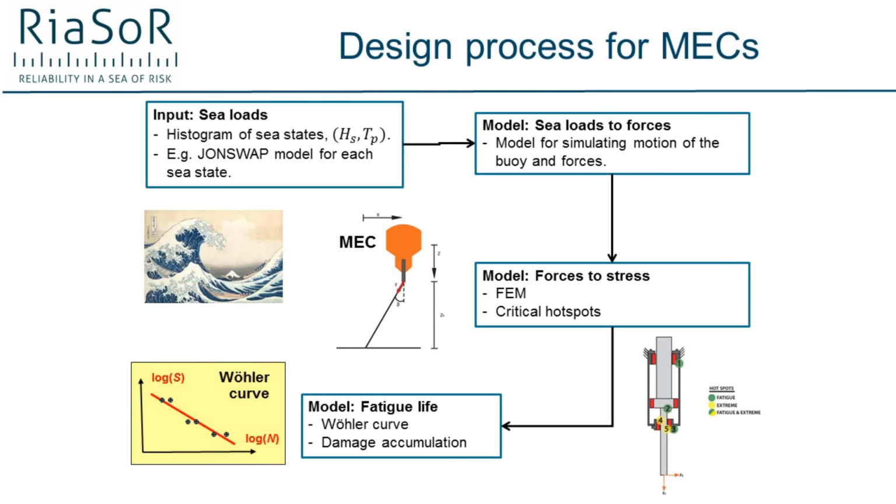So I think this is a typical design process for a component in a marine energy converter. This is, for example, from the example that Thomas will show tomorrow. It can also be the mooring line, which has the same calculation. And as we will also see tomorrow, for the electrical components it looks quite similar. But still, for the electrical components, we also need the sea loads, that is the input load that we need to design for.